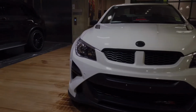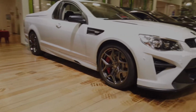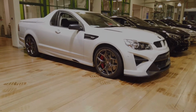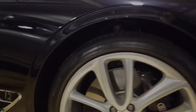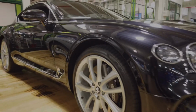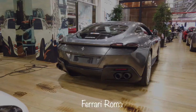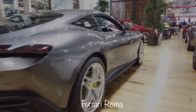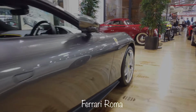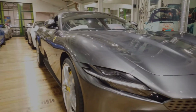Who would have thought a Holden would have made it into a showroom here at Dutton, but it's again a car that you can't get anymore, and a very rare one at that. One of my all-time favourites, Bentley Continental GT. They never disappoint. They're a very tough-looking car. There's the back of that Ferrari Roma. As I was saying, they're about 600,000, according to car sales. And one of Ferrari's newest, and meant to be more entry-level, but at 600,000, I'm not so sure.